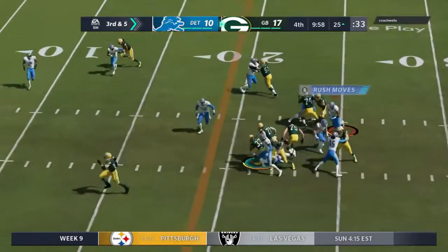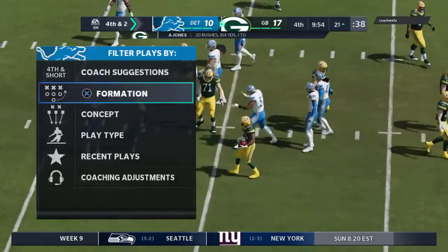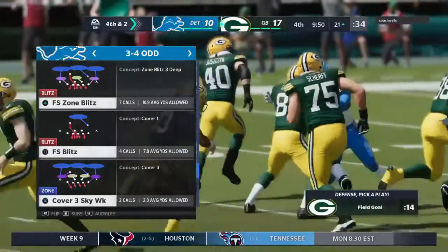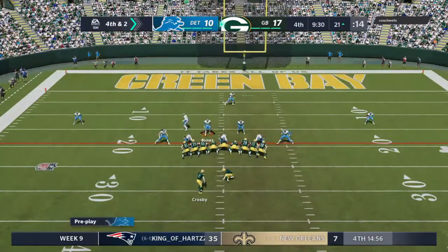On 3rd down, here's Jones. And they're going to stop him short of the 1st down as he's tackled at about the 21. 4 yards on the pickup there, but it's going to take him to 4th down. But forget knowing where the 1st down line was. This defense created their own line of scrimmage.